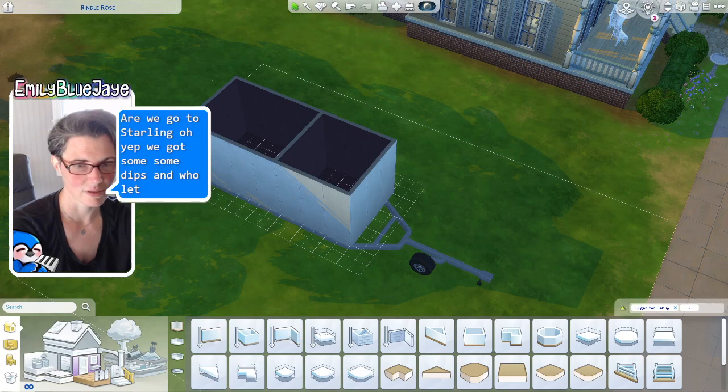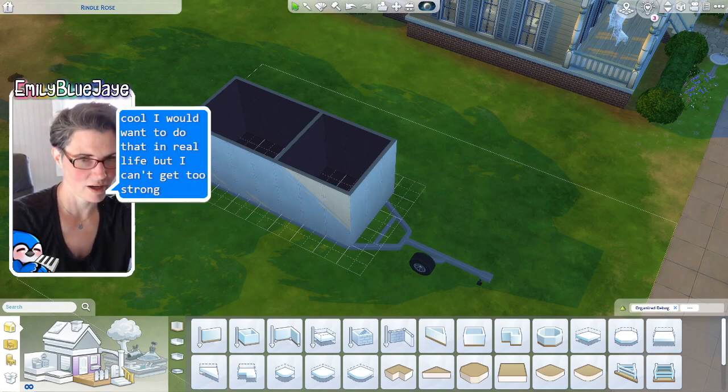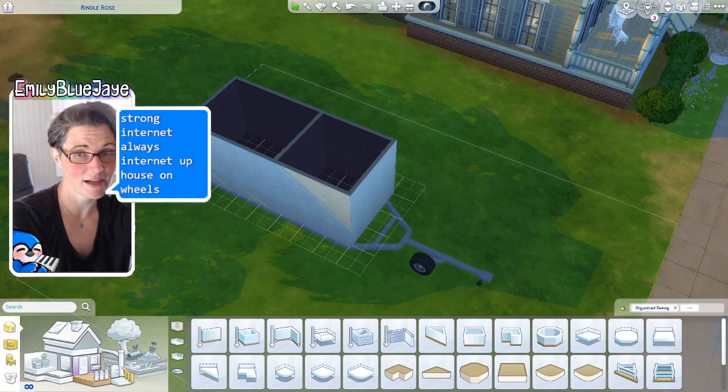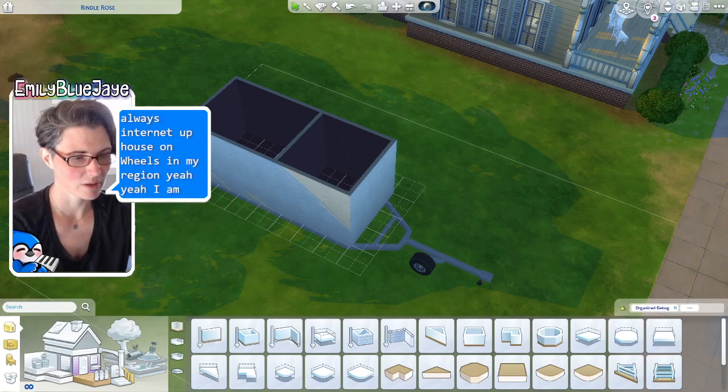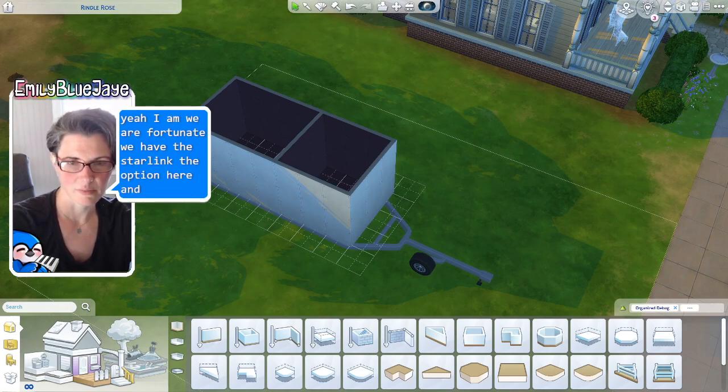Ooh, that's so cool. I always want to do that in real life, but I can't get strong internet. Always internet house on wheels in my region. Yeah, we are fortunate we have the Starlink option here, and it seems to be working pretty well.